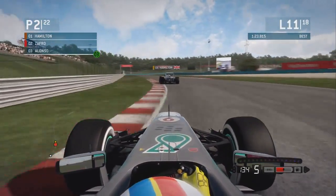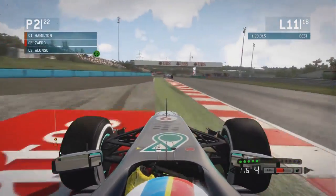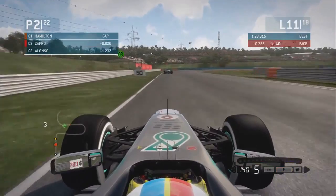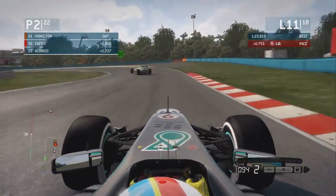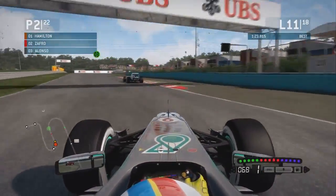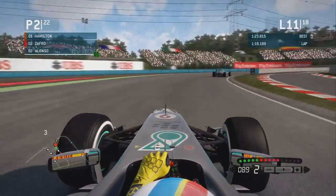Ooh, a bit too much curb there, threw us off. Whoops. I think I've crashed into Hamilton quite a bit already in this career mode. So let's hope that doesn't happen.